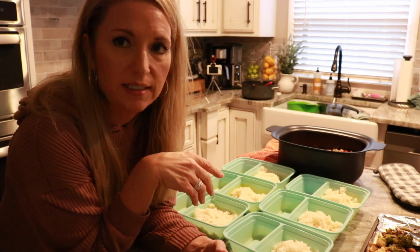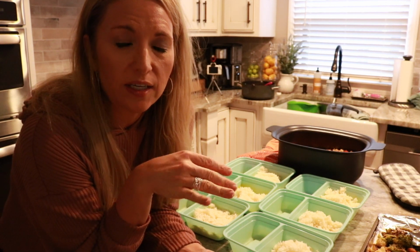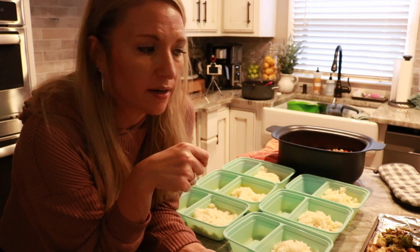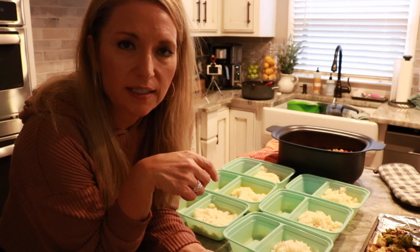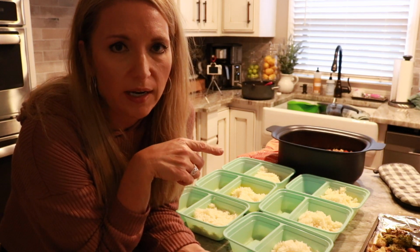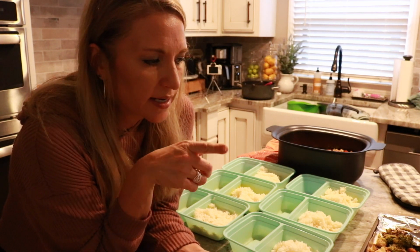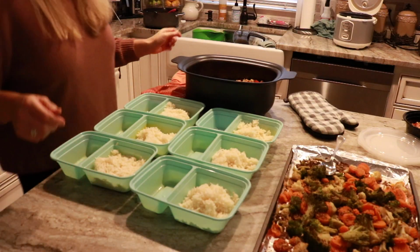I'm losing light since it's 3:30, so I haven't done too bad today. I've got everything done except for my breakfast items, so I'm going to plate this up and get this in the refrigerator. It's been sitting for a while. Well, I just took the stuff out of the crock pot, but the rice and the roasted vegetables have been sitting for quite a while. Let's see here, hopefully y'all can see.